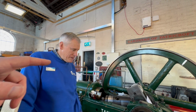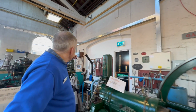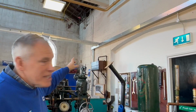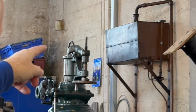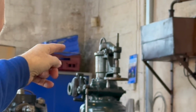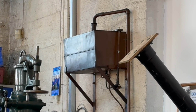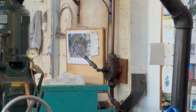Fuel supply for this. Which of the containers here contains the diesel? If you can just look at that brown tank, that's it up there. That contains the diesel. There's a small pipe, not the big pipe, on the top. That's how we fill it up from the top. We move the handle backwards and forwards to pump the diesel in and fill the tank up.